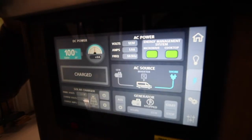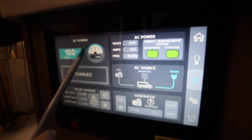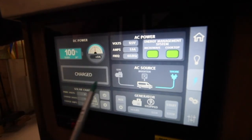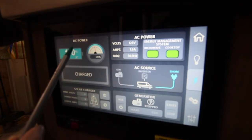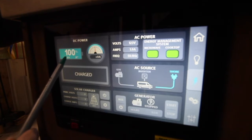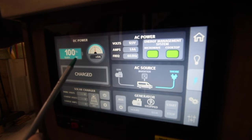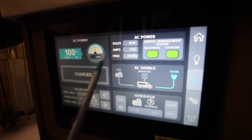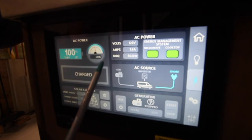So this can be a little intimidating, but it really isn't if you take your time and look through it. There's some redundancy here. This is the DC power that's also displayed on the home screen. It showed the 100%. We're up to 13.8. We've charged a little bit since I have it plugged in. Our batteries are at 31 degrees, so we're not charging them. It says it's fully charged. Here's our real-time amp meter again, which is at 0.